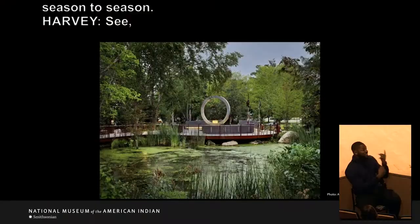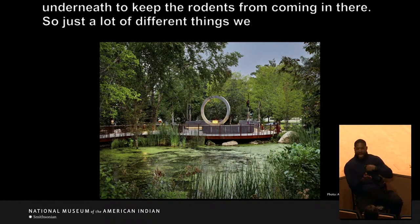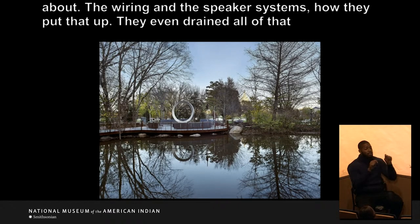See, architects even brought in those big stones on the bottom, and then they built a cage underneath to keep the rodents from coming in there. So there's just a lot of little things that we never thought about, and the wiring, and the speaker systems, how they put that up, and they even drained all that water out of there so we could get started.